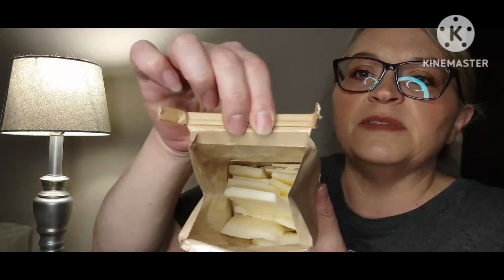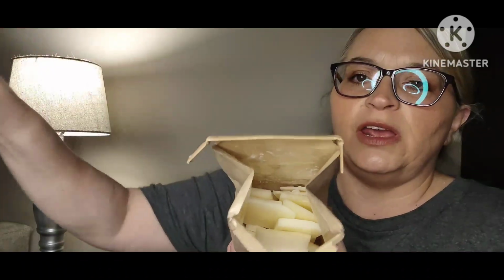And he comes like that, and you just kind of break up what you need and throw in your warmers. I was kind of leery about that, but I liked it because it does break easy. So it was nice to do it that way. Now, as far as storing these bags like this, I don't know how well that's going to work, but I may have to invest in getting some Mylar bags and putting them in there instead.